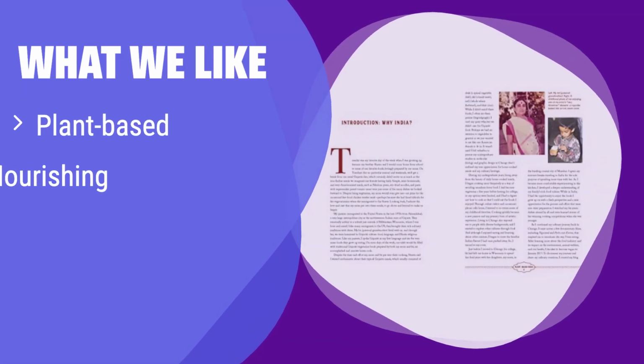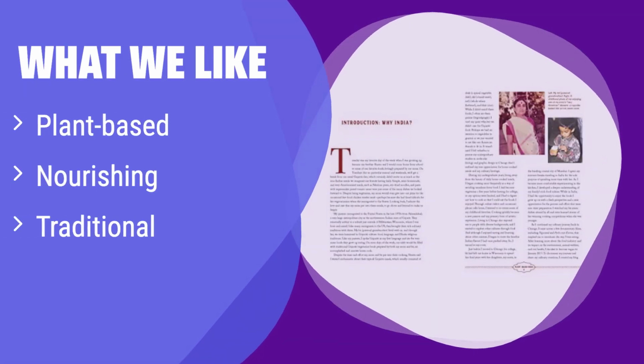What we like. This cookbook is filled with healthy and delicious plant-based Indian recipes. If you are looking for nourishing and wholesome meals rooted in tradition, this cookbook is a must-have. It's perfect for health-conscious individuals who love Indian food.